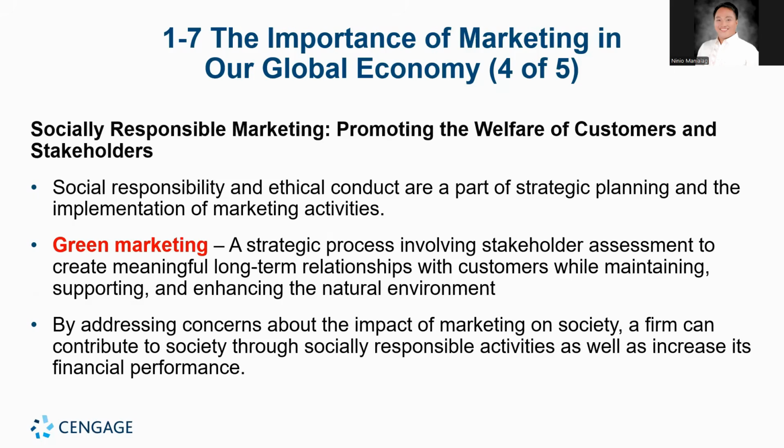So, one way businesses demonstrate social responsibility is by considering the impact on the environment, which leads to the concept of green marketing. So, when we talk about green marketing, this is a strategic process involving stakeholders' assessment to create meaningful long-term relationships with customers while maintaining, supporting, and enhancing the natural environment. Green marketing refers to promoting products and practices that are environmentally responsible. It focuses on creating value for customers while also protecting natural resources and reducing negative environmental impacts.